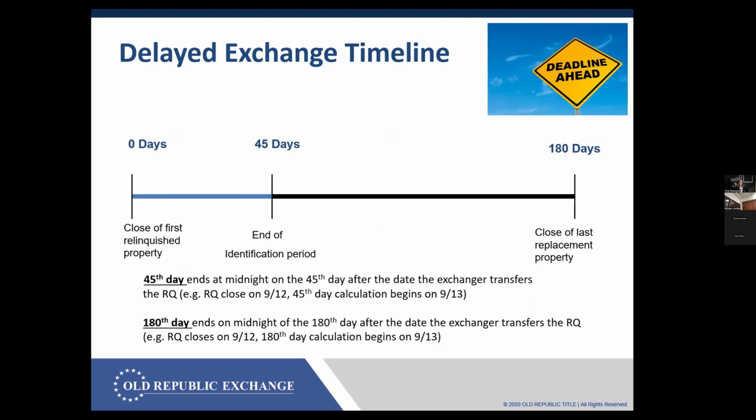If you're going to purchase more than one, again, you can do that, but they all must close within that 180-day exchange period. And as you can see from the timeline, it's not 45 days plus 180 days. The exchange period is that 180 days. Again, the IRS is very strict with these timelines. They do not grant extensions. The 45th day ends at midnight on that 45th day.